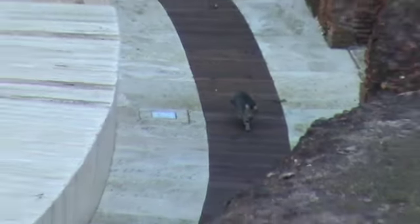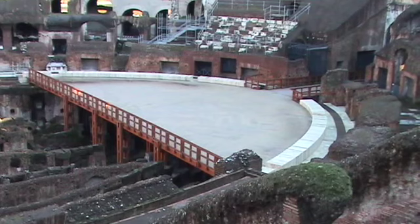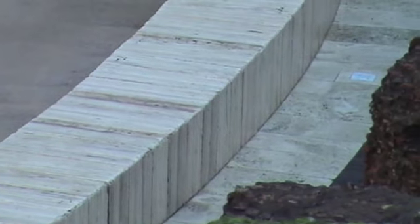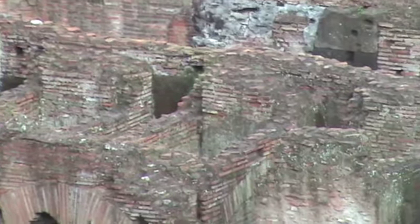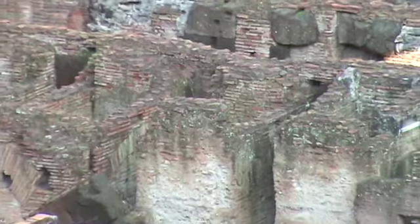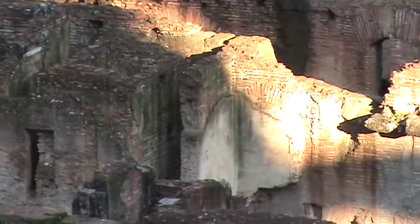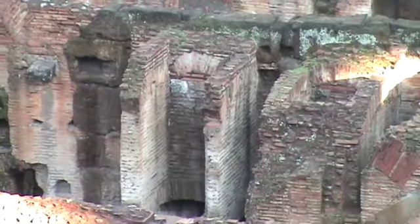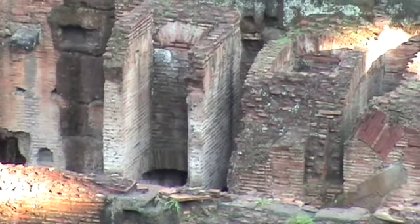Gives you an idea how huge these stones are. I'm scanning the top of these walls just to see if I can try to understand what some of the little niches and holes and so forth were for. For example, that might have been one of the chutes that carried an elevator with an animal up to the top.